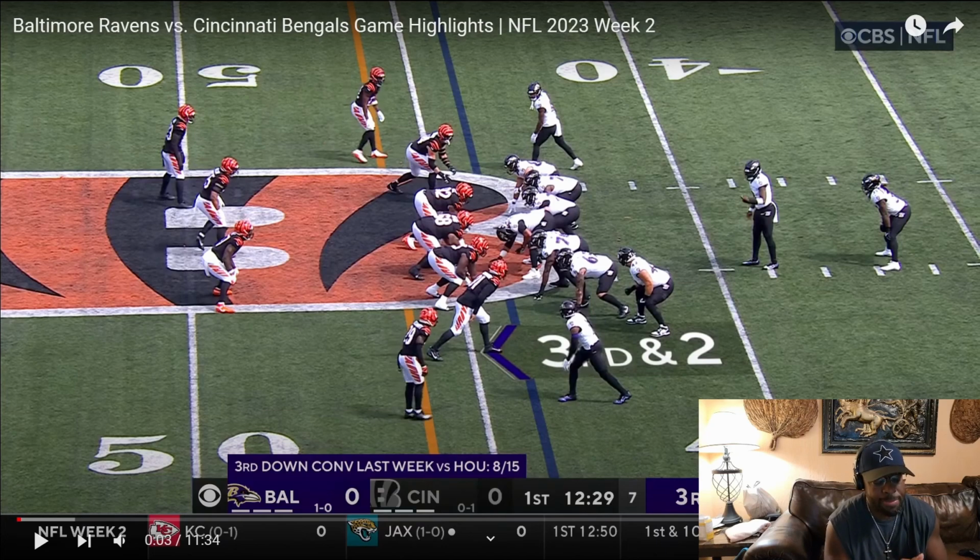The Baltimore Ravens versus the Cincinnati Bengals. Now, this should be a really good one. We're talking about Lamar Jackson versus Joe Burrow. So, let's check out this battle.